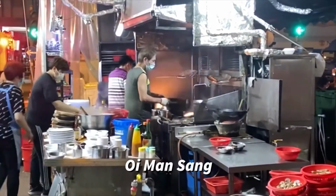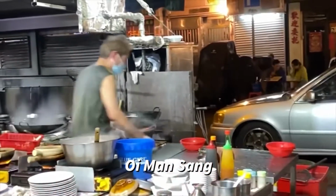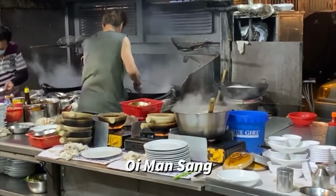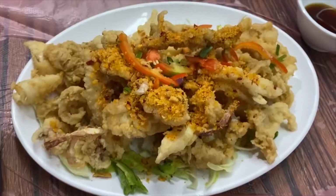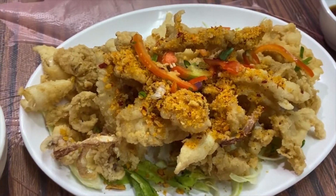The sixth place is Mansang, which is a Dai Pai Dong, and might I say the best Dai Pai Dong which I've had in Hong Kong so far. It's located in Sham Shui Po, quite a humble area of Hong Kong, but believe me when I say they serve some of the best Hong Kong local dishes you can find, from crispy squid to clams in black bean sauce to beef with potatoes.